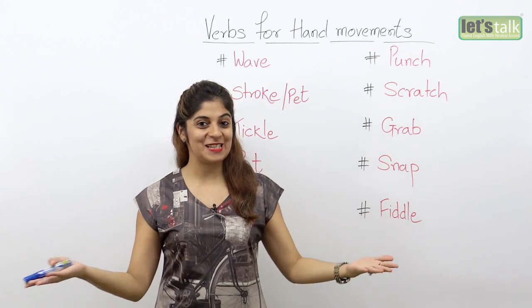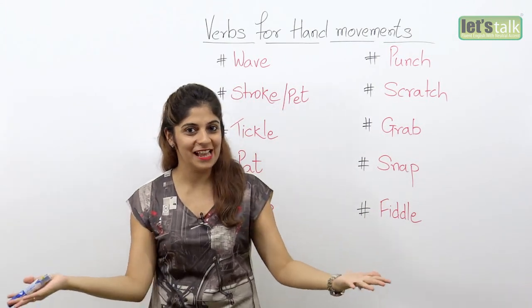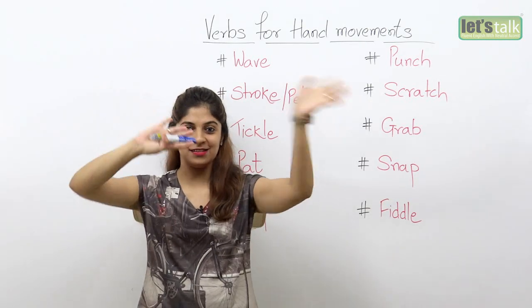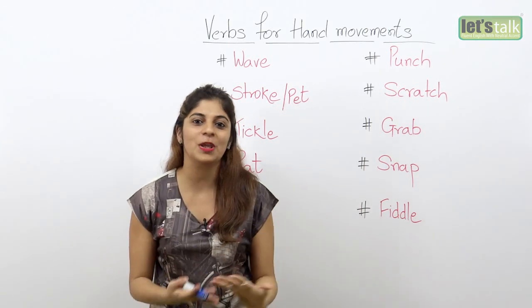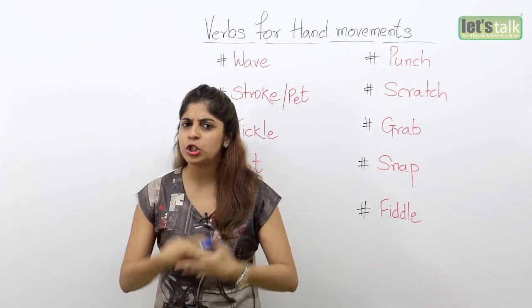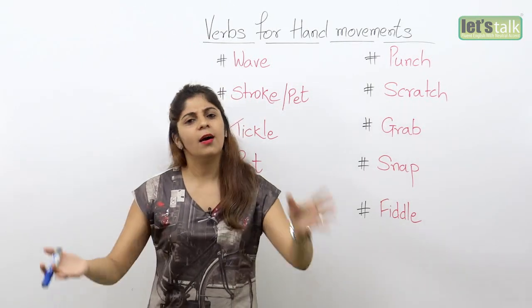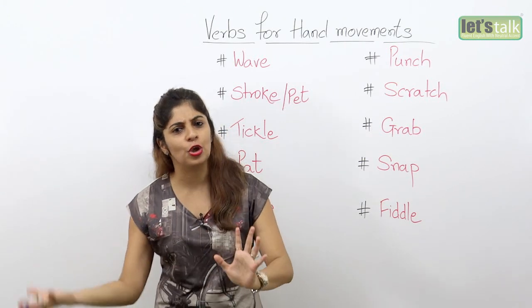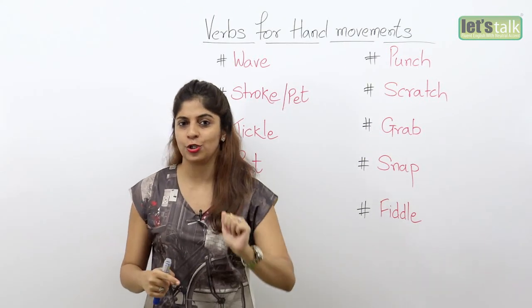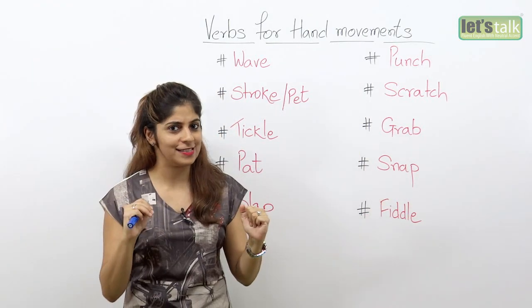Well, in today's lesson we are going to talk about hand movements. Now, the most important part of our body, our hands. There are so many things that we can do with our hands. But usually when people talk about doing or using their hands, the only verbs that they tend to use are hold, pick, or touch. But there are so many things that you can do with your hands.